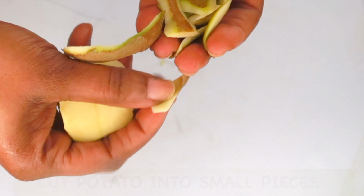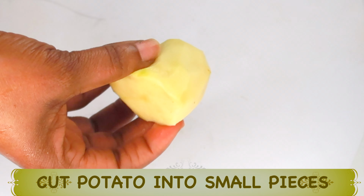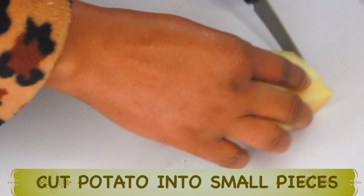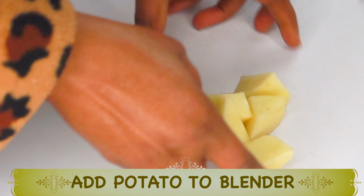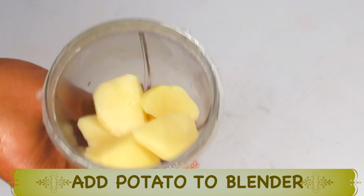Therefore, if you find that your potato is a little green, it's actually the better potato to use on the skin. So I'm going to chop my potato in small pieces for easier blending. You can also choose to grate the potato if you do not have a small blender. Now once this is done, I'm going to add the potato to the blender.